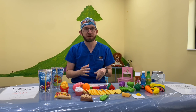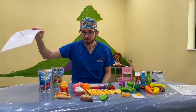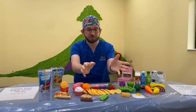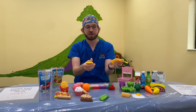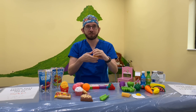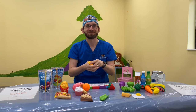And we're gonna try and decide why we think some things are good for us or would make our teeth happy, or why some things are not as good for us and may make our teeth a little bit more on the sad side of things. All right, so let's start off with something I'm seeing right here in the middle. I'm seeing a lovely stack of chips over here, or maybe like Pringles. What would you guys think this would be? Would this be a food that makes my teeth happy or a food that makes my teeth sad?